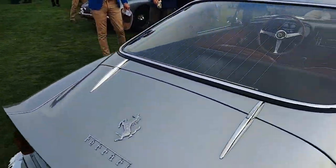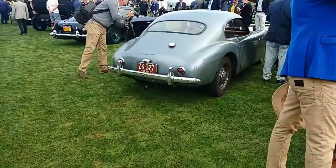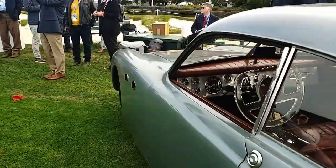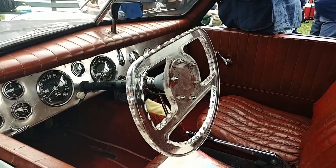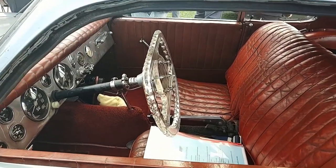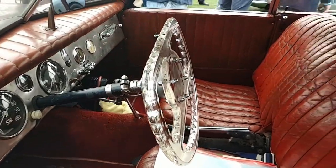Well, I mean, this is pretty cool. Look at that. What in the world is happening? We gotta look at this. Look at that steering wheel. Whoa, what is happening? What is up with that? Look at that, that's so crazy. Wow, that is cool.